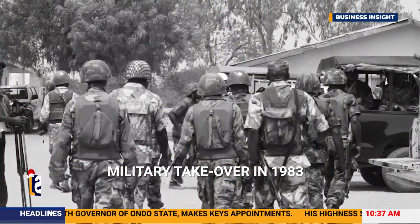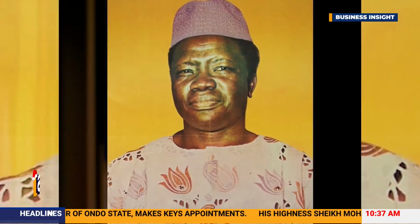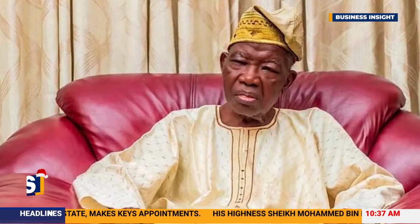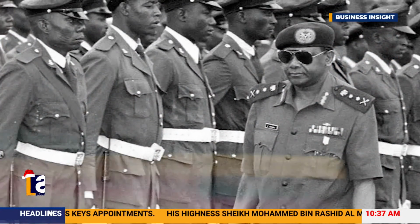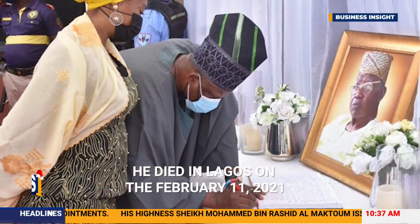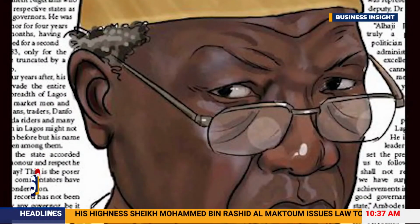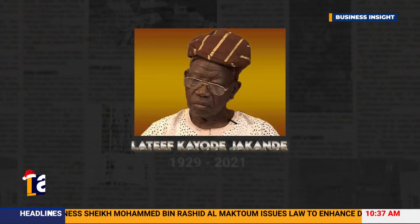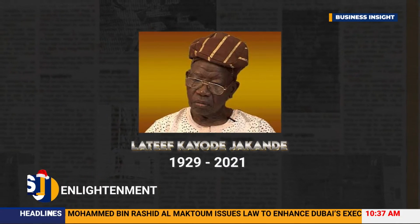After the military takeover in 1983, Jakonde was charged, prosecuted, and convicted of treason and later pardoned. He served as Minister of Works under the Sani Abacha military regime. He died in Lagos on February 11, 2021. Lateef Jakonde was the first civilian governor of Lagos State. Lateef Kayode Jakonde, Souq Enlightenment.